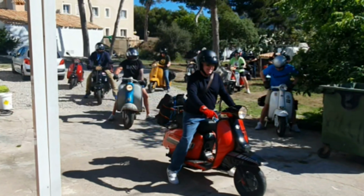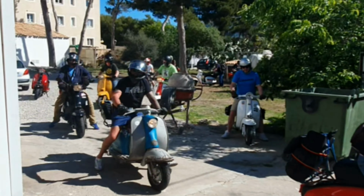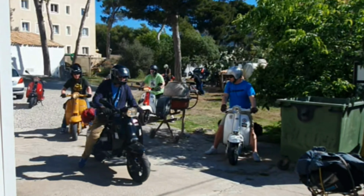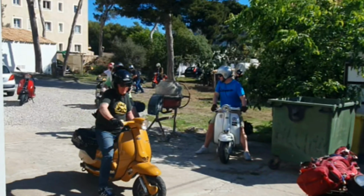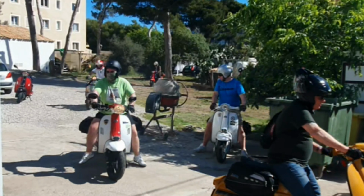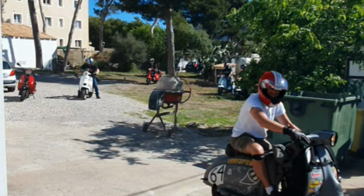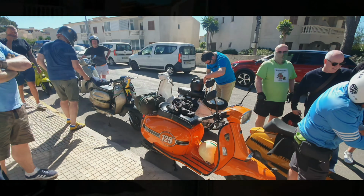It didn't take long for trouble to strike, because as soon as we got off this pavement and turned the corner, one of the lads got a puncture. It was Tom here on the yellow scoot. He got a flat tire on his front wheel literally within about 10 yards of leaving the premises. I'm guessing there must have been something on the ground, maybe some thorns or thistles, or some broken glass maybe. But something's gone through his tire.